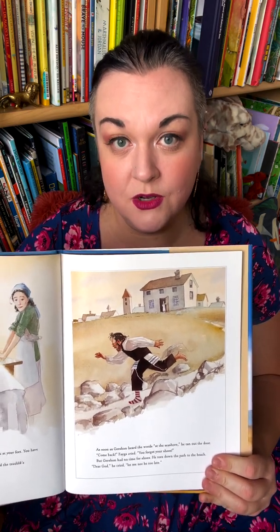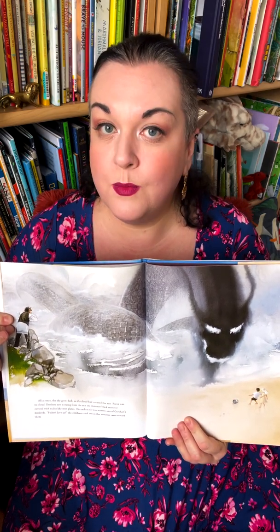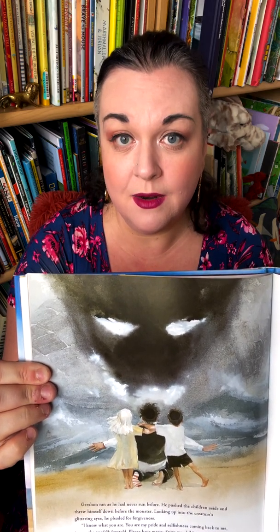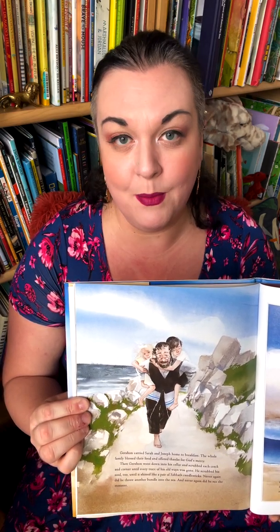Gershon races down to the shore, just in time to see a monster rising out of the waves, comprised completely of his sins like scales. Only then does Gershon repent of all of his wrongdoing. He says, it's all my fault, I'm sorry, take me instead. And guess what? Repentance works. And thank God the catastrophe was averted and the family lived very happily ever after.